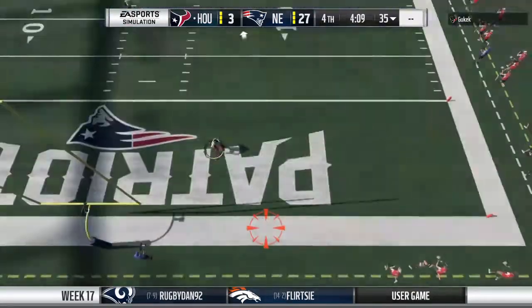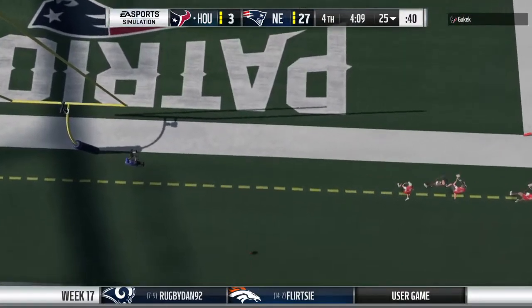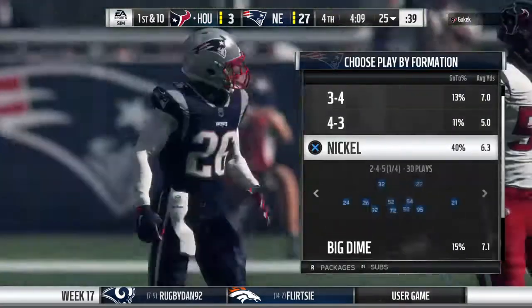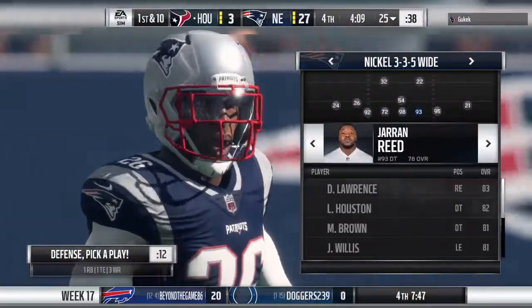Gostkowski now converted for 3. Now he'll kick this one away. And this will not be returnable. It's out of the back of the end zone for a touchback. The Texans offense now, they get set to head back on the field here.